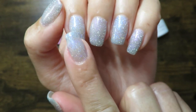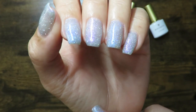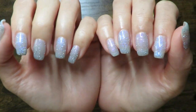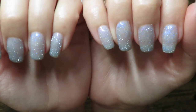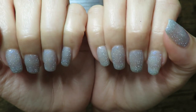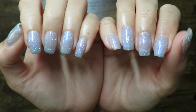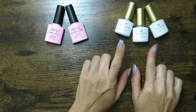I highly recommend these colors for $6 polishes, super affordable. You can see the difference between the blue and the pink. It's just a slight difference, but it's so pretty, gorgeous to look at. What an easy manicure. I mean, does it get better than this? I don't know if it does. I love my dip powder, but if I just want to get a really pretty manicure that'll last me a week and I don't want to put a whole bunch of time into it, this is my go-to.